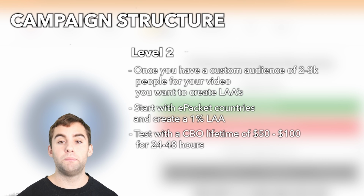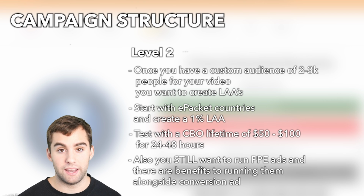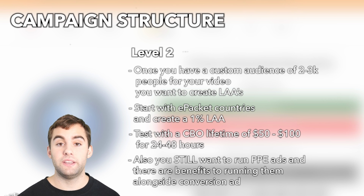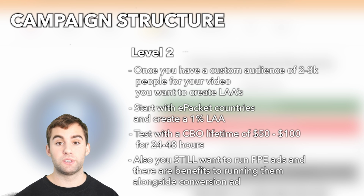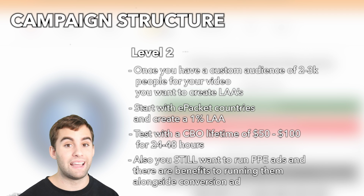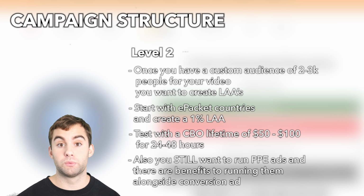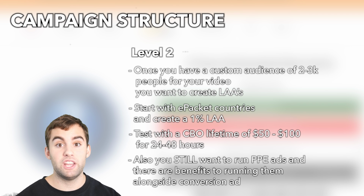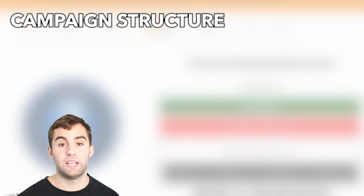Also, you still want to run PPE ads, and there are benefits to running them alongside a conversion ad. What is the benefit? Well, the benefit is you can get cheaper CPMs, which is cost per every 1,000 impressions. Because the more that Facebook sees your ad being engaged with, the more likes it gets, the more comments it gets, the more people engaging with your ad, they think, hey, it's a really good ad. We're going to show it to as many people as we possibly can for cheap because people are engaging and they like it. So it helps you out in the long run running that simultaneously. And it doesn't hurt with the social proof aspect.